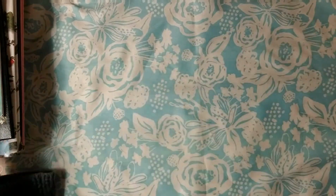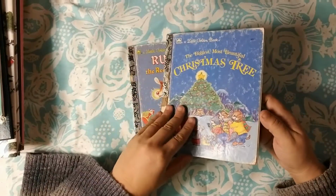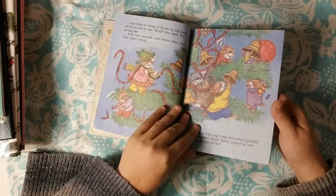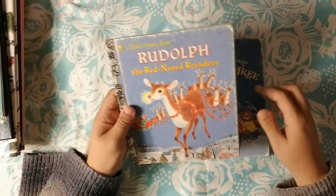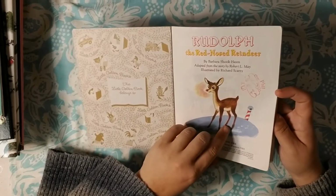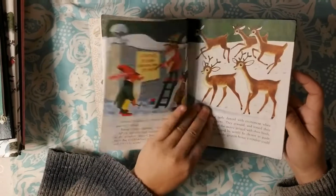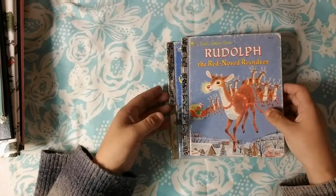I always like the golden books. I got a Rudolph and the biggest, most beautiful Christmas tree, in the regular golden book size. And these both were in really, really good condition with no writing in them, or little kids scrawling all over them. And you know, it did have a stamp, but I think I'll be able to cover that up. Some really good pictures in there.